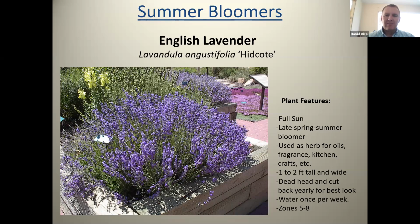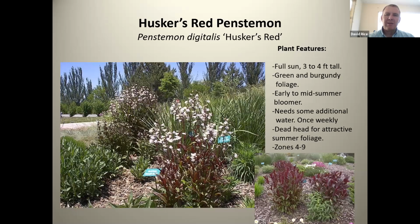from my experience. Husker Red Penstemon, another penstemon, deep purple foliage, the white flower on top, great combination. This is not a native, this is a cultivated variety of these. Beautiful though, just a great plant. The attractive nature of the green and the purple foliage with the white flower, just a great combination.